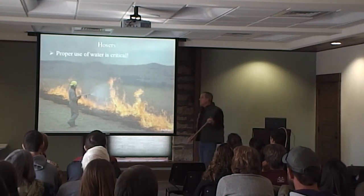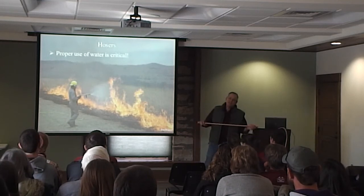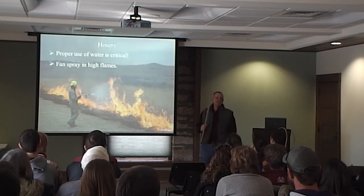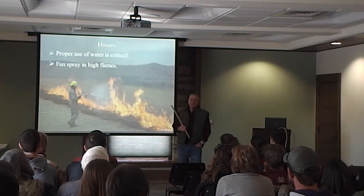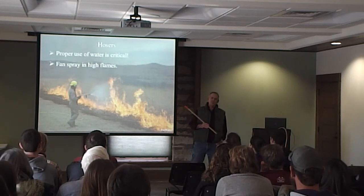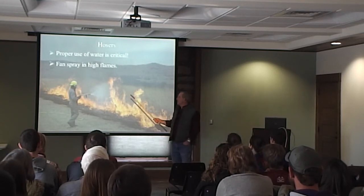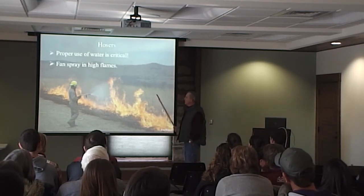We have 2 hoses with each unit. We have 300-gallon tanks, and it's very easy for people to grab a hose and see how fast they can empty the tank. And I'm a real stickler on using water very judiciously, because I can guarantee you, if you ever have a wildfire, you always run out of water before you need to. It's always better to finish the job with water in the tank rather than having to stop and go refill again. I'm a firm believer in judicious use of water.